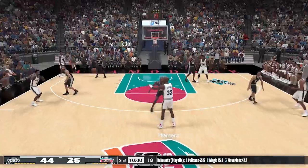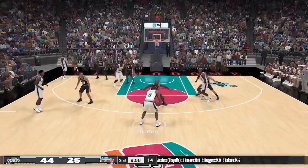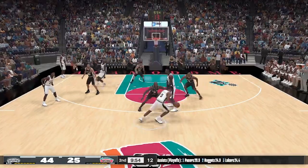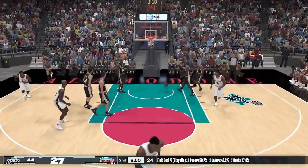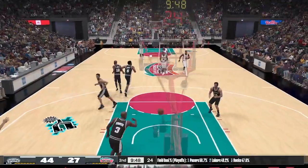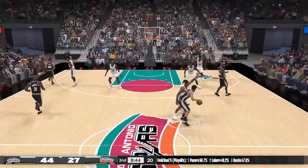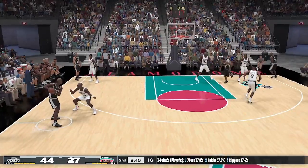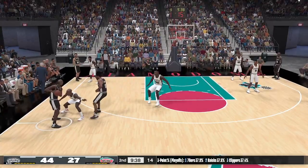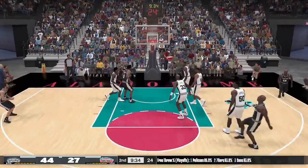Pass to Herrera. Here's Burton. A screen on Robinson. Here's Burton. The 10-footer finds the target. Burton's got his first points of the game. Spurs leading by 17. Outside Robinson. And here in the second quarter of action with a hair under 2.5 minutes played so far.